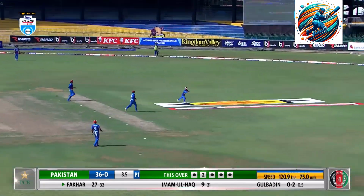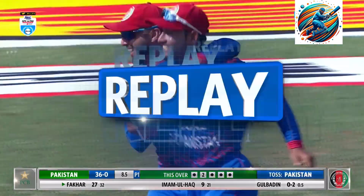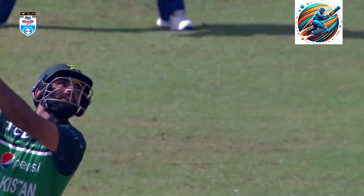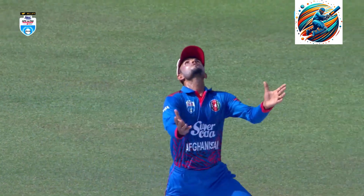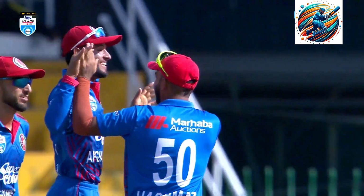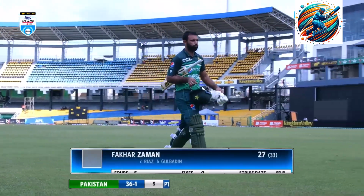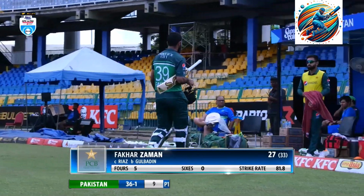This has gone high in the sky. It's going to be tricky to take, but that is a good catch in the end. Those are so hard to judge sometimes. It's a very good catch. Breezy conditions, and Fakhar there managing to toe-end it. Playing that one out of frustration. And a very good catch. Steadied himself and took it with soft hands. And so Fakhar's frustration continues. Pakistan 27-36 for the loss of 1.